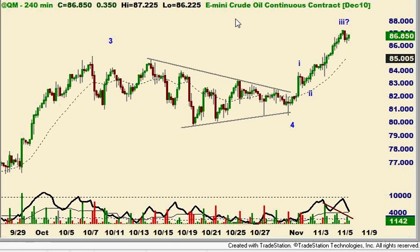So one step at a time as always. Like I say, short term I'm actually looking for slightly higher prices, and then we want to see conclusive evidence of a top before I would call it. So anyway, hopefully that makes sense.